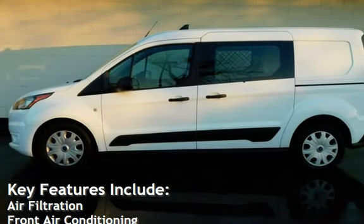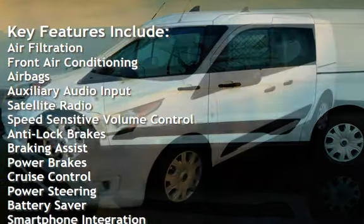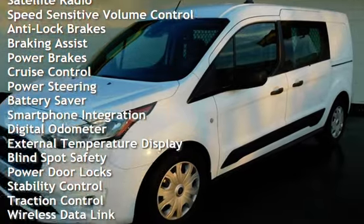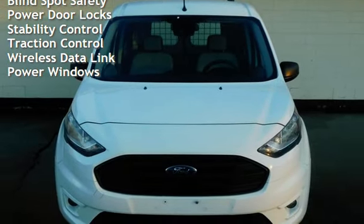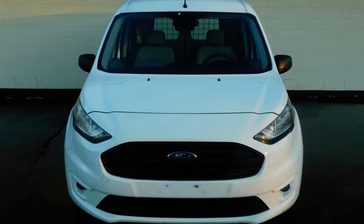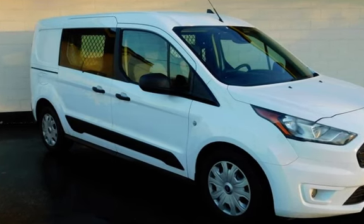Key features include air filtration, front air conditioning, airbags, auxiliary audio input, satellite radio, speed-sensitive volume control, anti-lock brakes, braking assist, power brakes, cruise control, power steering, battery saver, smartphone integration, digital odometer, external temperature display, blind spot safety, power door locks, stability control, traction control, wireless data link, and power windows.